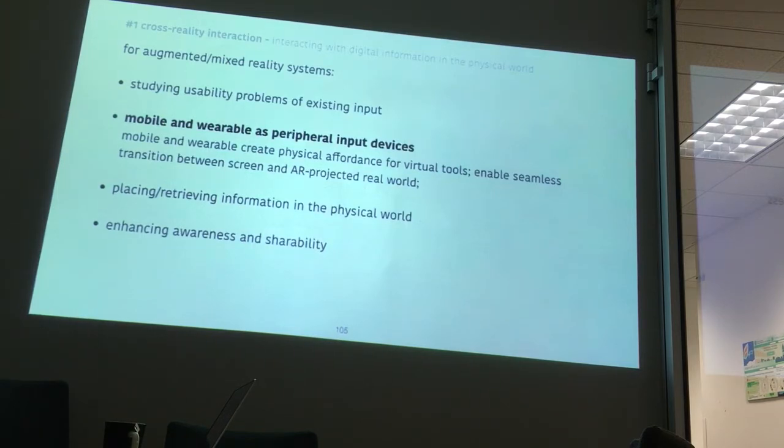So imagine you can take your phone, which becomes the handle of a weapon used in a video game experience. Or as an artist, you can use these physical devices to switch between different tools for artistic creation. And you can even go beyond phone and wearables. You can take arbitrary physical objects, using them as surrogates to enrich how you can specify what you want to do in the digital world.